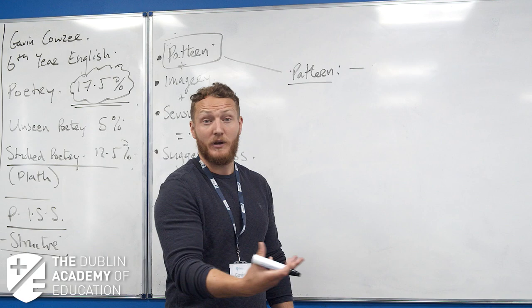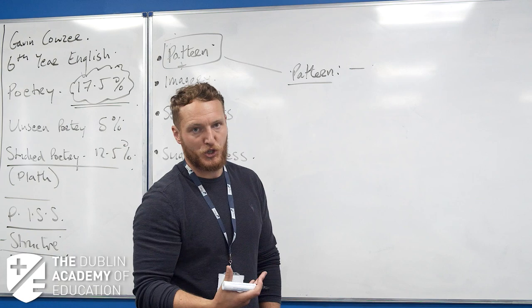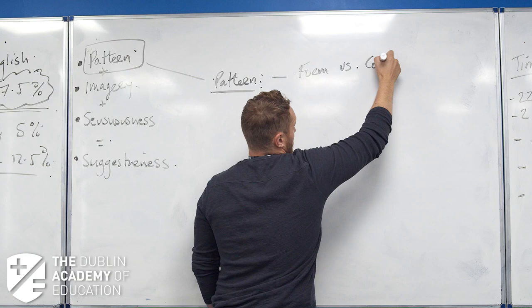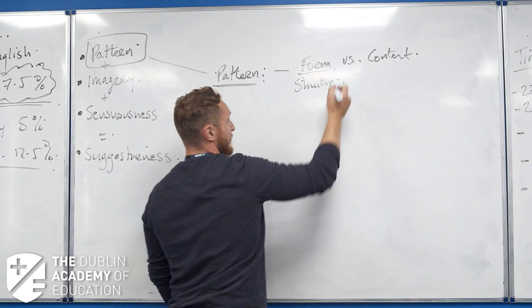It used to be that 1% of candidates are doing this. Again, it's a much stronger percentage now, okay? But it is the easiest thing to do when you initially look at a poem, be it unseen or studied. You ask yourself, you look at the form versus the content. Guys, a synonym for form is just the structure, the shape of the poem, okay?